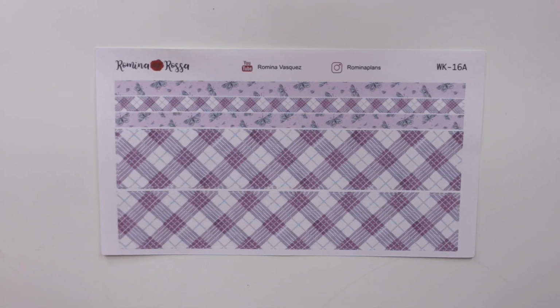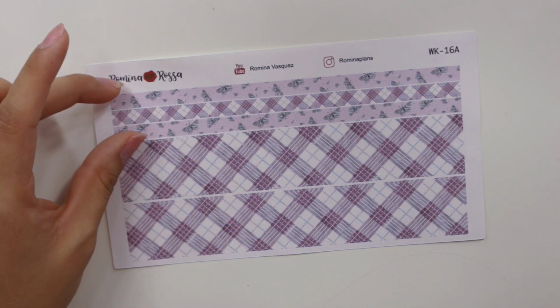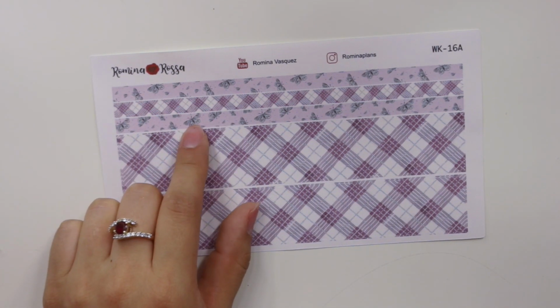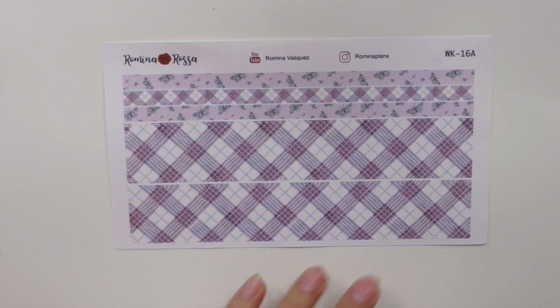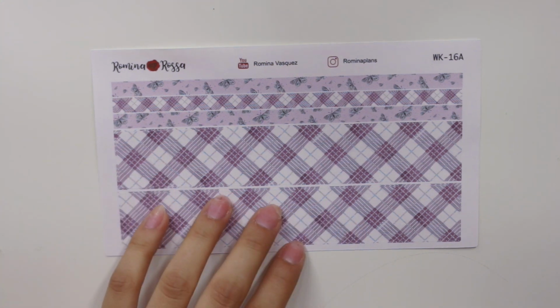So I decided to, for my first washi kit, come out with this beauty, this really cute purpley plum plaid pattern, which for the washi kits you do get 2 thick strips as well as 3 thin strips. You get, for the thin strips, one of the plaid patterns as well. I did want to go ahead and include this really cute sort of purple background butterfly washi. I just really think it goes really pretty and it adds a little something to the plaid. So if you're into the monochromatic look, then you guys will definitely love this.